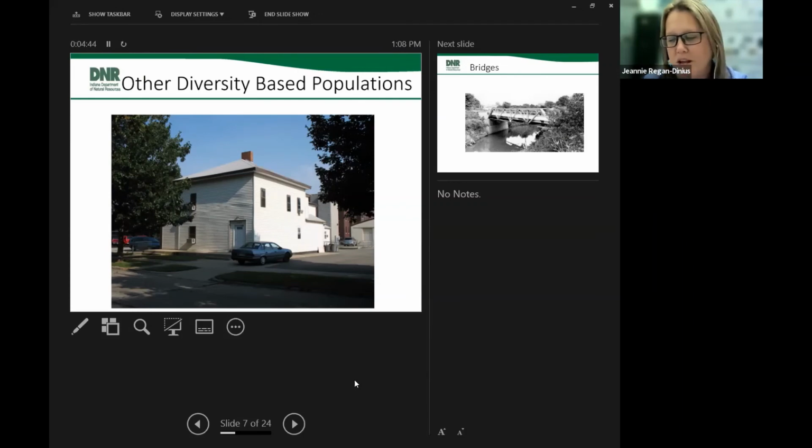So these diversity-based things vary according to what's going on at the national level, the Park Service, the interest of the governor's office. It really varies.